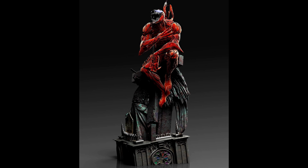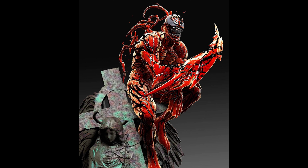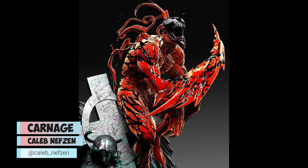I've featured this sculpt already before by Caleb Nefzen. I think they are offering painted versions of this now instead of just the kits or unpainted statues. And they also added some new switch outs for the arm and the portrait. This sculpt of Carnage is probably one of the best ones around. This 3D art of Carnage is sculpted by Caleb Nefzen.